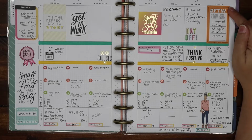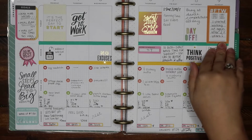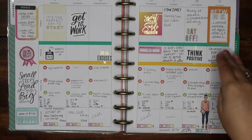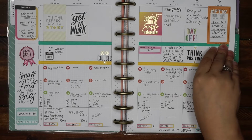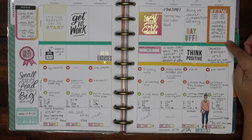And then for the win for the week, I started working out again after 2+ years of not working out. So it was like 2.5 years ago, I hurt my knee and I couldn't work out. I mean, I could barely just vacuum the floor, and I got really sick and tired of that. And now since working out, it has been a little bit better.